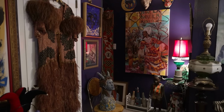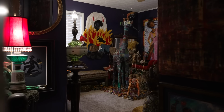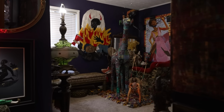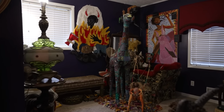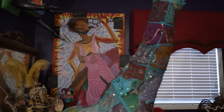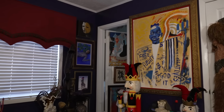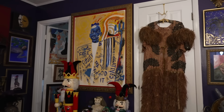Welcome to my fantasy folklore room. So this room started off as a guest bedroom. There's no bed here, really no guests. So I used this to really pump up my imagination. I incorporated different folk tales and traditions throughout the Caribbean, Latin America, and Africa into this space.